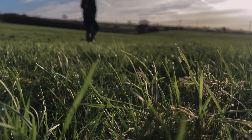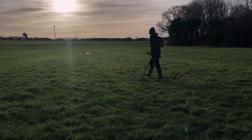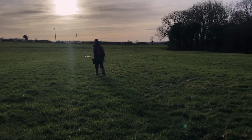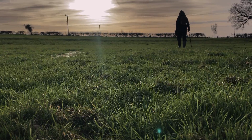Welcome back, it's Lucie and Ellie from Roman Found. Today we are going to take you with us to one of our favourite fields on the permission, the Roman field. It's a field that always provides for us. There's a wide scattering of Roman pottery across its surface. It's thrown up an incredible and rare Roman crossbow brooch, and we always leave with at least one Roman coin.